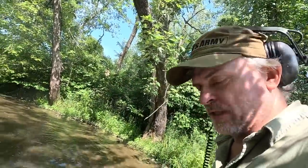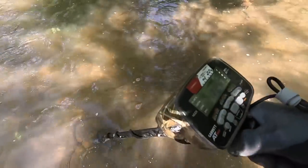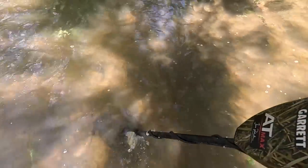If you have some good luck like the chig. All right, we're almost back to the boat ramp, and I've got a nice little signal here. We dig it together. I haven't dug much in a while. Here's the iron. I can hear lots of iron. I can't find it.